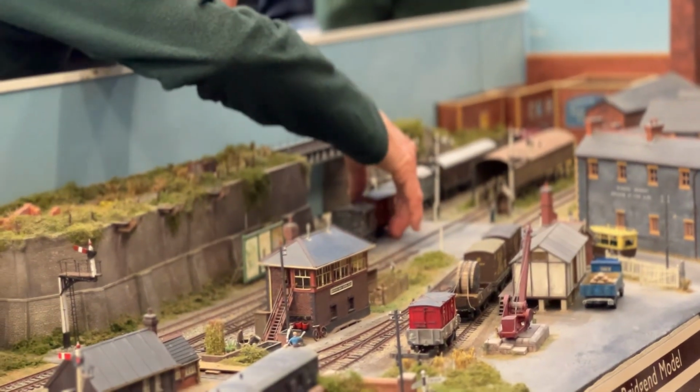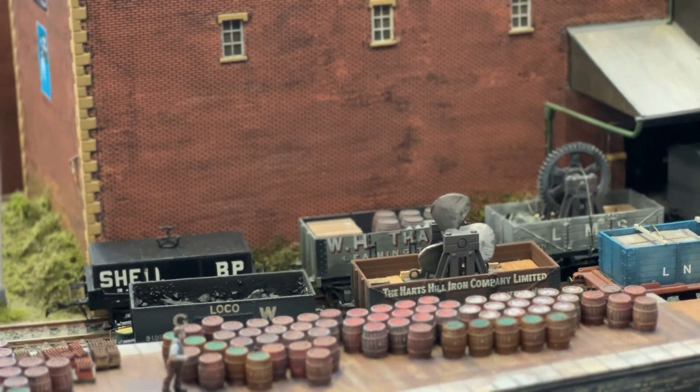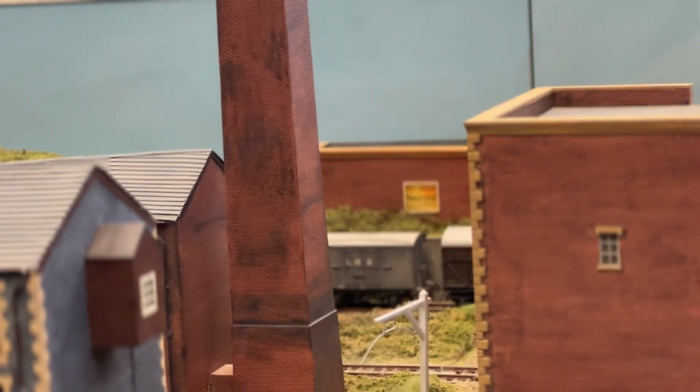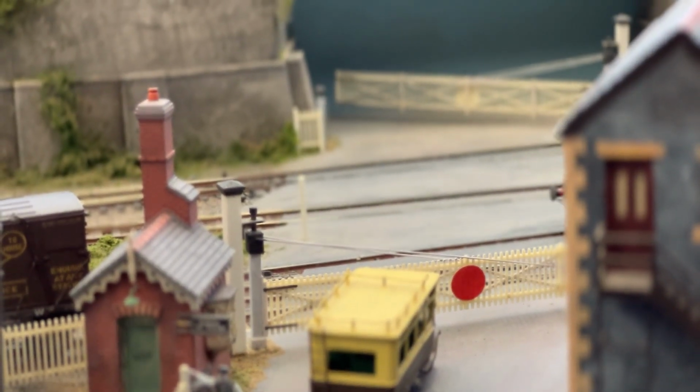Now the line primarily handles the movement of brewing and farming supplies, with both LMS and GWR rolling stock, which includes ready-to-run and kit-built wagons. The buildings are particularly impressive, being mainly scratch-built using various detailed methods and materials.